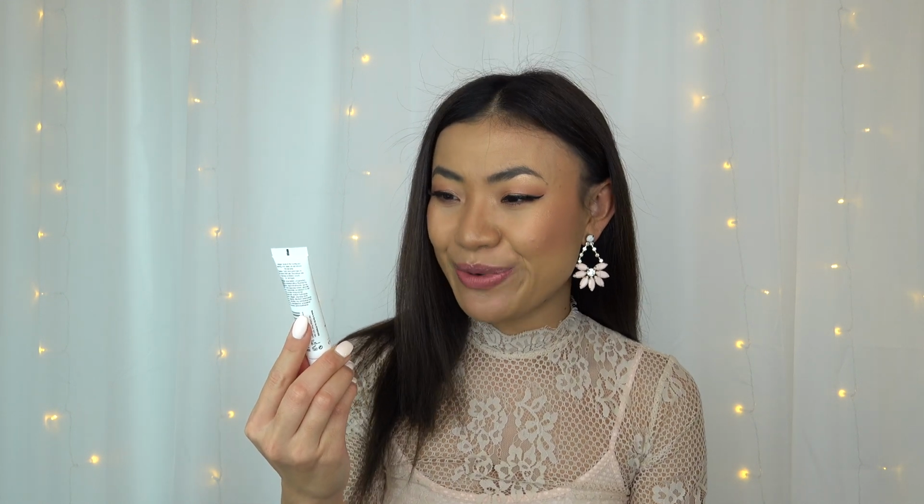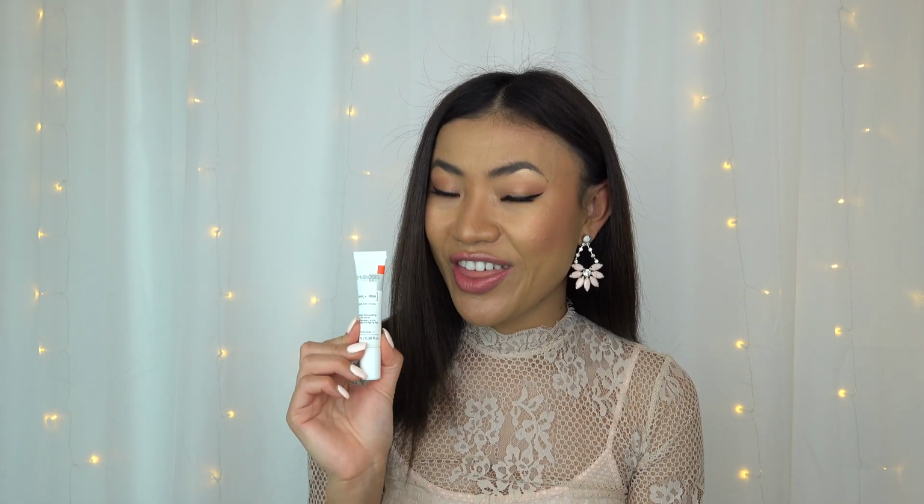Next product is this one, and this is Symbiosis London. It's their AHA plus RNA overnight rejuvenating eye serum worth £102. Now that's actually insane. Now this product sounds amazing.